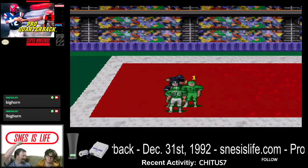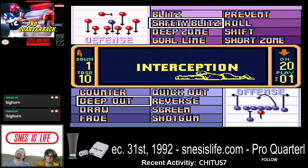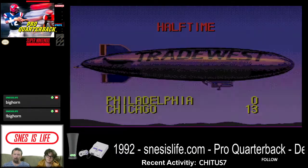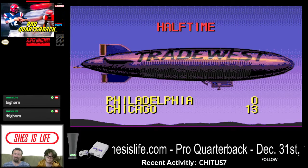Interception! I did. I jumped and got the ball from you. That's hilarious. Half time, I managed to keep you from scoring right at the end of the half. Sorry.